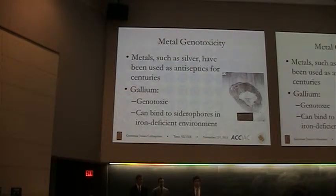Another metal that is shown to have antiseptic properties is gallium. In some studies that we have looked at, it is proven to be genotoxic. So when it is introduced to a bacterial cell, it will actually interact with the DNA and disrupt the DNA and kill the cell. And gallium can also bind to siderophores.